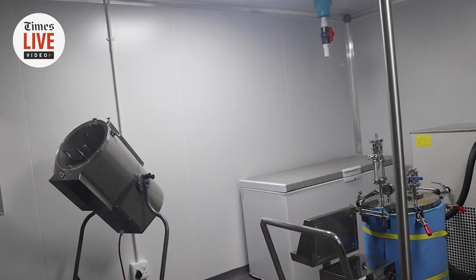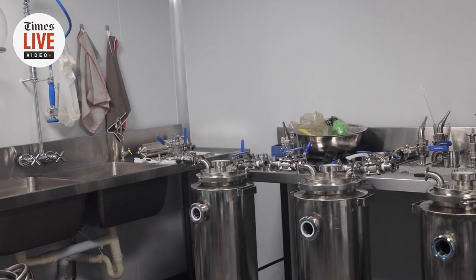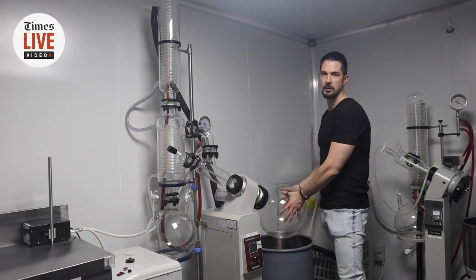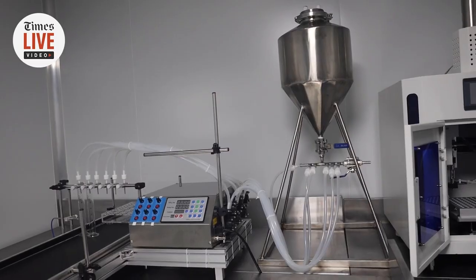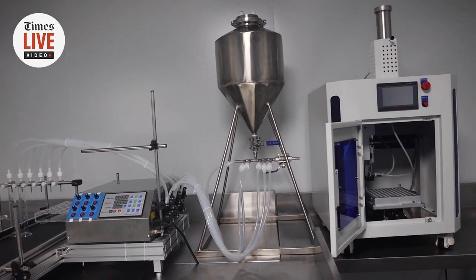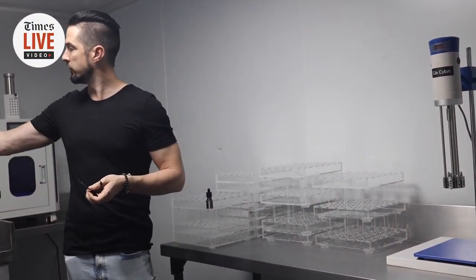The second license is a manufacturing license, and that license allows you to further process the product either as flower, final packaged and labeled for the end user, or to extract it into an oil or any other final product which you can then label and sell to the final end user. It also allows us to do third-party contract manufacturing in the cannabis space.